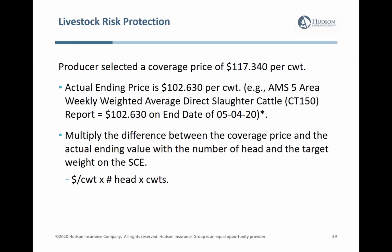So in this example, the report came out on Monday 5/4, and remember ours ended on 5/1, so we got that price that was reported on 5/4. On this day, the ending price was reported at 102.63.